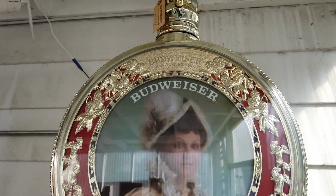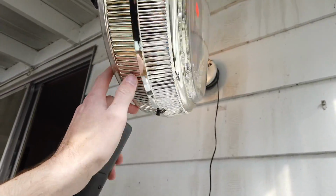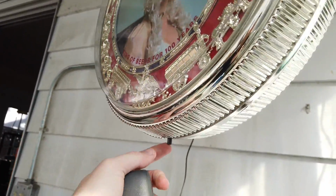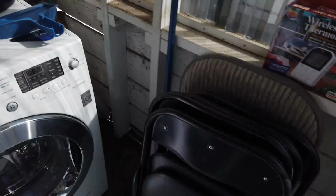If there's one thing I've learned in all of my years of doing this, it is people love vintage beer memorabilia and lights and clocks and advertising. There's definitely a market for this stuff, but he has a price tag on it that's $150, and that looks like about what these things go for. So there's not a lot of room for me on this.